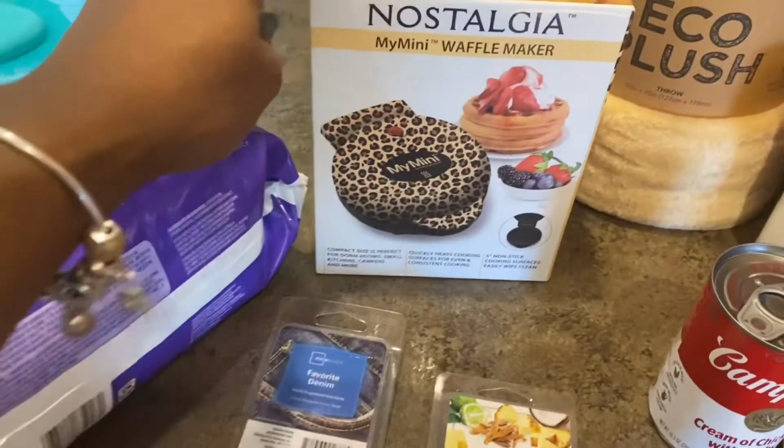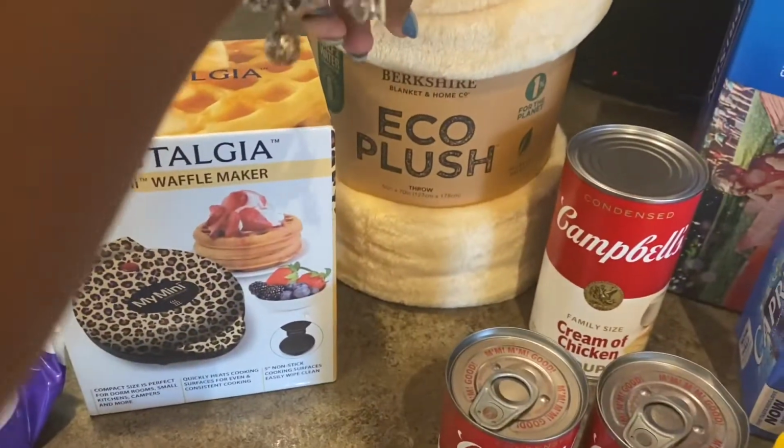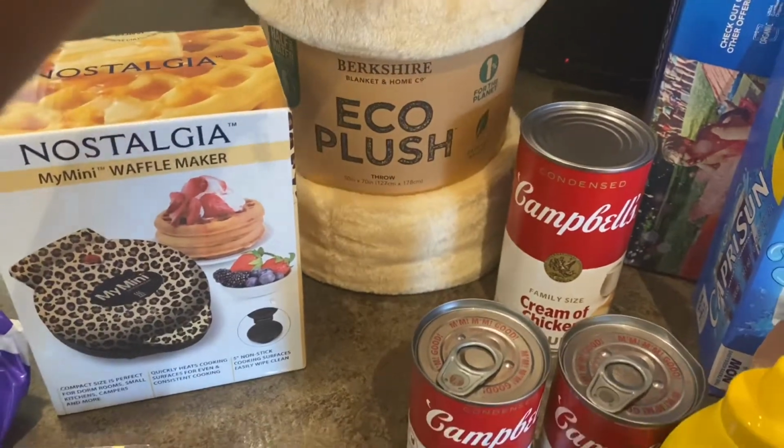And then I got this mini waffle maker. These were $3 at Walmart. And then I got this $7 plush blanket. It was on sale at Walmart as well.